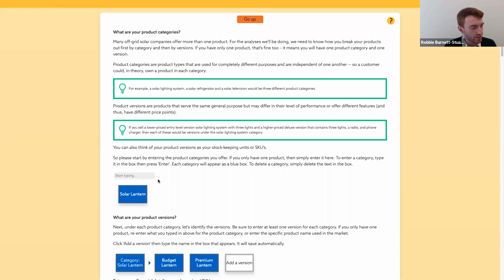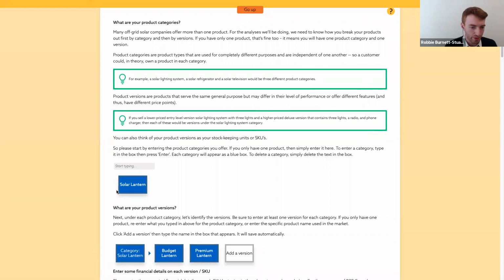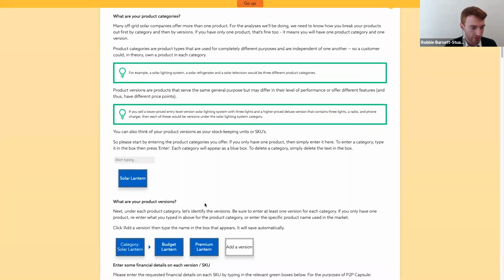So for example, a solar fridge and a solar TV would be different categories, but a deluxe radio and a budget radio would both belong to a solar radio category. You may have many product categories. If you don't want to put them all in, that's fine. Just bear in mind that the financial analysis will only apply to the part of your business that relates to the category you enter. Once you put in your product categories, enter the different versions. If there's only one version, simply repeat the name of the category. For example, I'd write solar lantern here again.